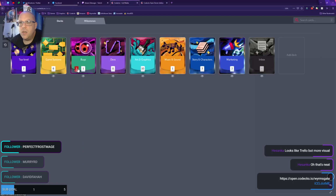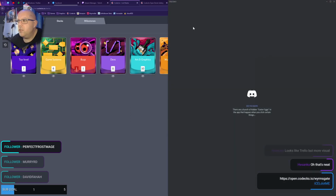One of their cool features is actually Discord integration, so you can have their bot in your Discord, and when you update some cards, it will pop up on Discord. Let me show you this. Let me open Discord. I'm not using the Discord integration yet because I don't have anything to show. But once Wyrmsgate gets to the point where I open the public community and stuff, we'll also have it on the Discord.